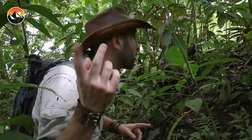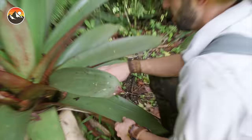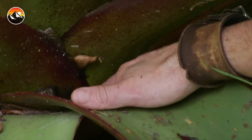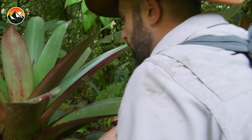All right, come on. Not only are these amphibians small and speedy, they are also incredibly aware of their surroundings. Ooh, there's one on that leaf. So at any sign of danger, they immediately flee into their burrows. This is a bromeliad plant. And you see how thick the middle of it is. I'm just gonna bend this leaf down a little bit, take a little glance in there. You see all that water? That pocket of water is exactly what the female frogs are looking for to lay her eggs.